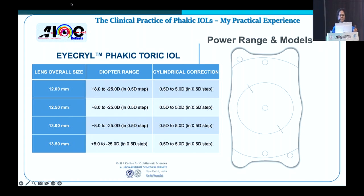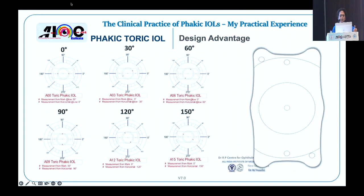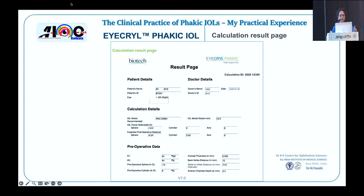The other advantage is the way you place your lenses here. They give you the cylinder placement in steps of 0, 30, 60, 90, 120, 150. So it gives you a very easy placement of these lenses, and you do not need to rotate too much when you're placing these lenses, vis-a-vis what you would have in the ICL phakic IOL. So that is an added advantage when you're looking at iCryl lenses.